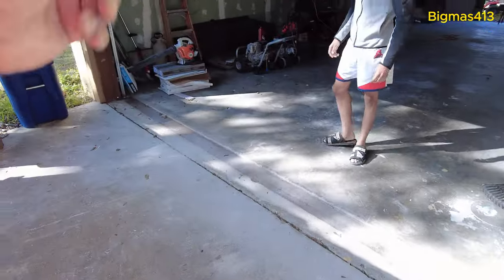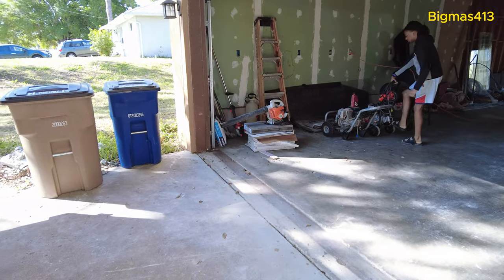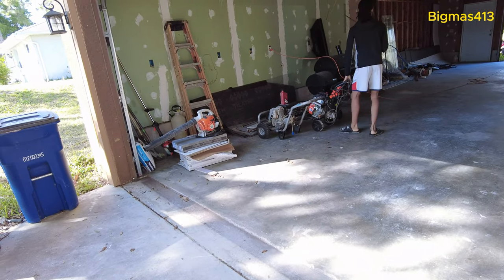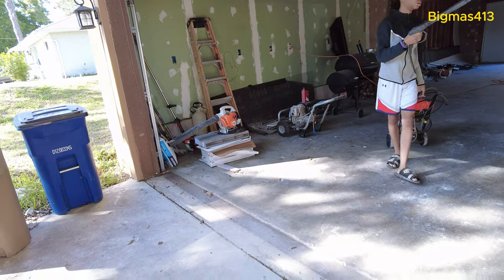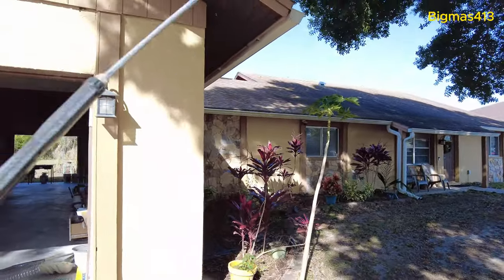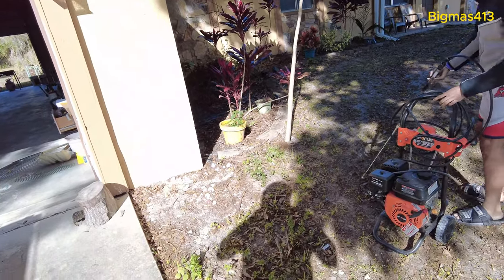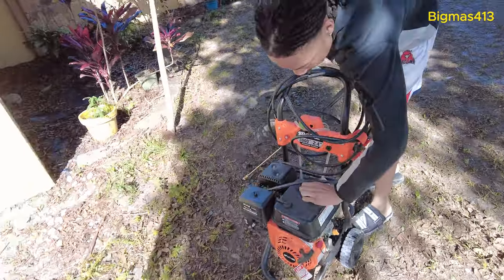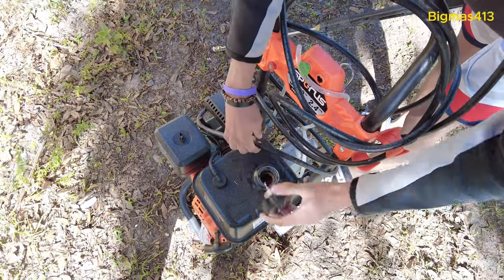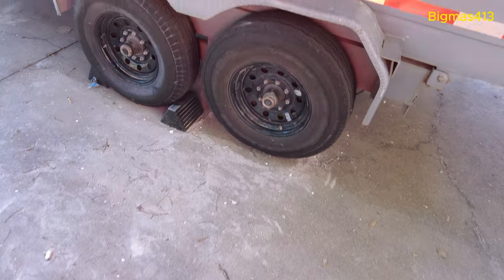Kevin, drag out the power washer for me. Let me hook up this thing. I'm just going to wash the front of the house today. Dexter is not coming today. Hook it up to the water. Make sure you got gas in there. Open that cap first. No, I ain't got enough gas in there. Leave it open, I got some gas right here.